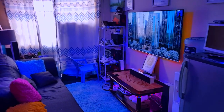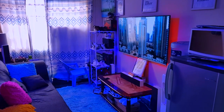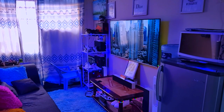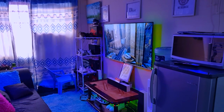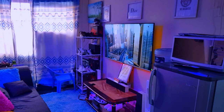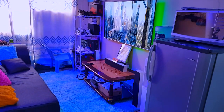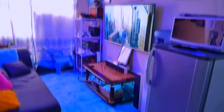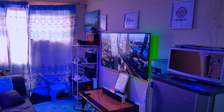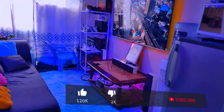Guys, that's our living room. For me, I think it's kind of spacious. It's very spacious. Because we don't have a lot of furniture, whichever furniture we have fits in well. I can't complain so far. Because this place in the middle is kind of spacious. It's enough for us. It's just the two of us. Yeah, guys, that's our living room.